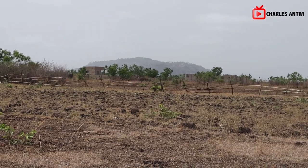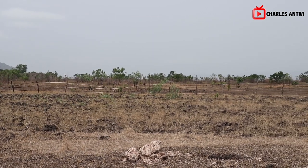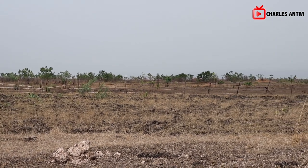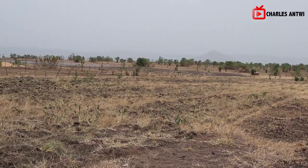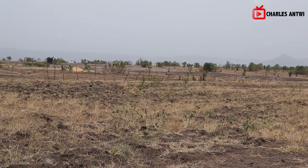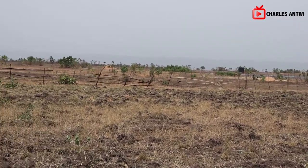One acre actually ends here. The whole acre ends somewhere here, but we moved. So one here up to the end over there. Okay, so this is where I'll grow. The whole place is for okros. Then this place will be for the melons, and then the garden goes.